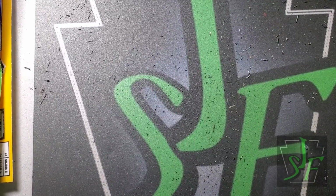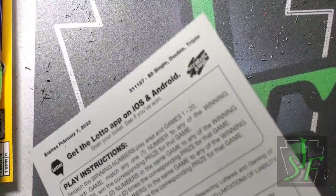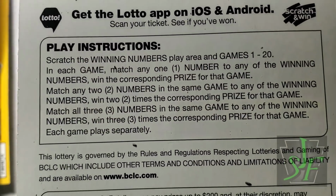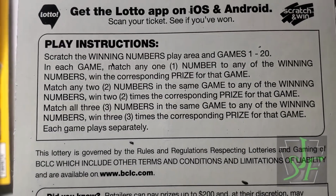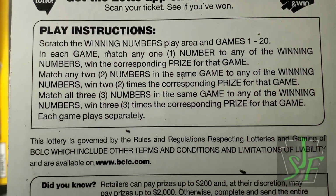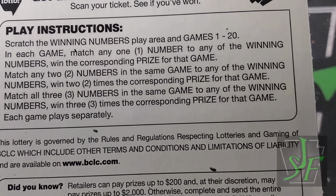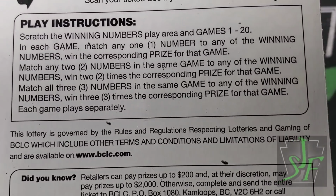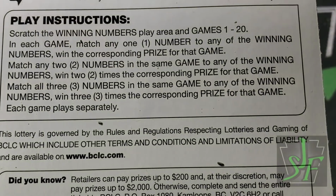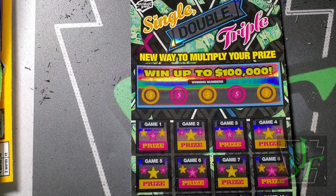Well, that's the $10 ticket. I want to go here to the 5, which is single, double, triple. And the play instructions on it are: scratch the winning numbers, play area, and games 1 through 20. In each game, match any one number to any of the winning numbers. Two numbers in the same game, two times. Three numbers in the same game, three times. Each game plays separately. Okay, games. We got lots of games here.